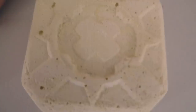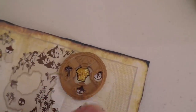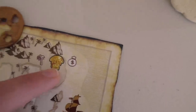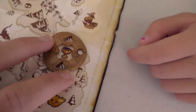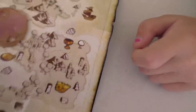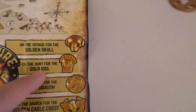When you get the wrapper off, there's a coin right here. And you're supposed to line it up so that three of the icons line up. See, you've got the money bag, the little hut, and the tree. And this will give you a clue as to what you're looking for. So that is what Madison is on the hunt for. Now let's try Trin's. We're lining up the pyramid and the barrel and the tree. So Trin is on the hunt for a goblet. On the quest for the golden goblet. And Madison was on the quest for the gold idol.